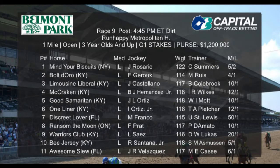Number 7 is Discreet Lover, 50-1 on the morning line. You're going to get Manny Franco aboard. Did have that decent win, 3 starts back in the Grade 3 Excelsior, going a mile and an eighth. This horse is going to come back to the mile distance. But if you're just taking a look at the overall body of work, it is going to get a serious acid test going into a Grade 1, first time since back in 2017. And for me, a lot has to go right for this horse to hit the board. A lot does need to go right here.